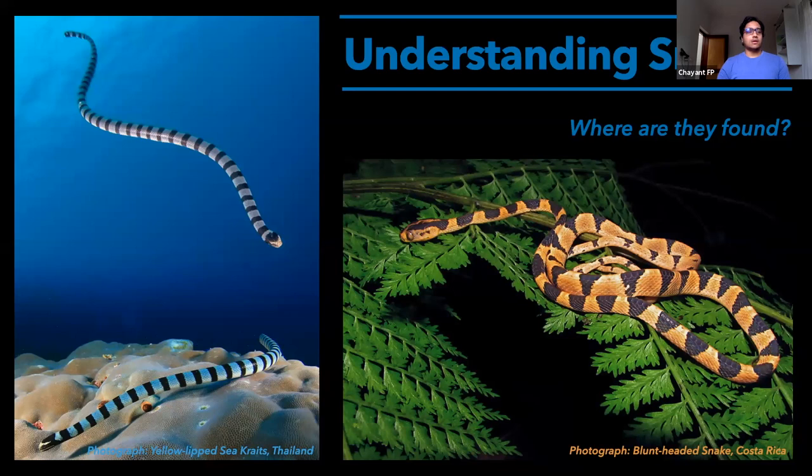And as you can see from the photographs here, you can find snakes in a variety of different habitats. So while a lot of snakes live on solid ground, there are others like the yellow-lipped sea krait, which are adapted to swimming in oceans. For instance, this blunt-headed snake from South America is excellent at climbing trees.